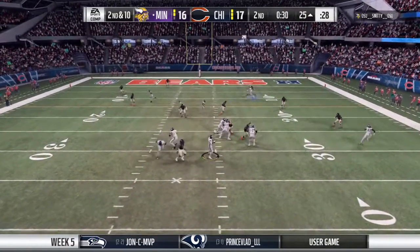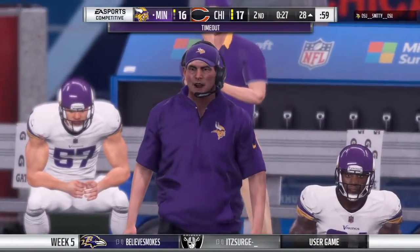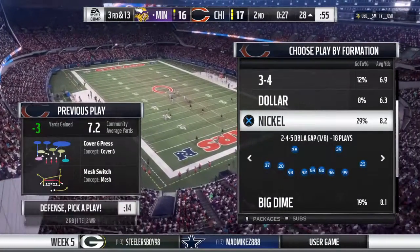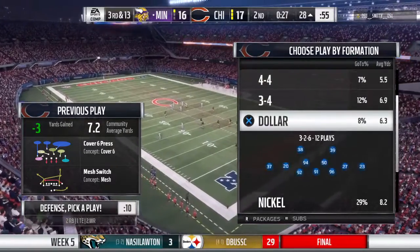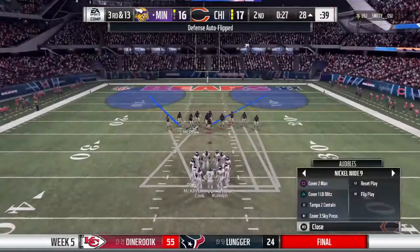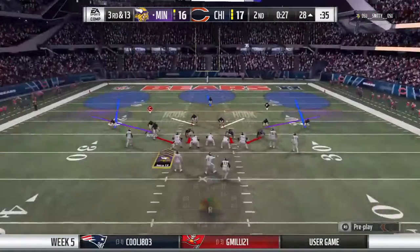On 2nd down, Bridgewater again. And they're going to get him. He's sacked back around the 28. And now maybe they want some extra time to talk about this 3rd and long play as we'll get a timeout. As they'll stop it with 27 seconds remaining here in the 2nd quarter. 3rd and long now after the sack. And we'll see if Bridgewater has a response.